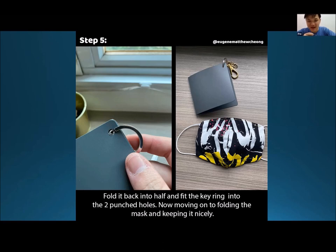Okay, some of you may already be able to get the key ring into the holes. I will come back to this step later. Right now, for those of you who have finished, we will continue with the rest of it. Actually, it is just how to use the mask wallet.